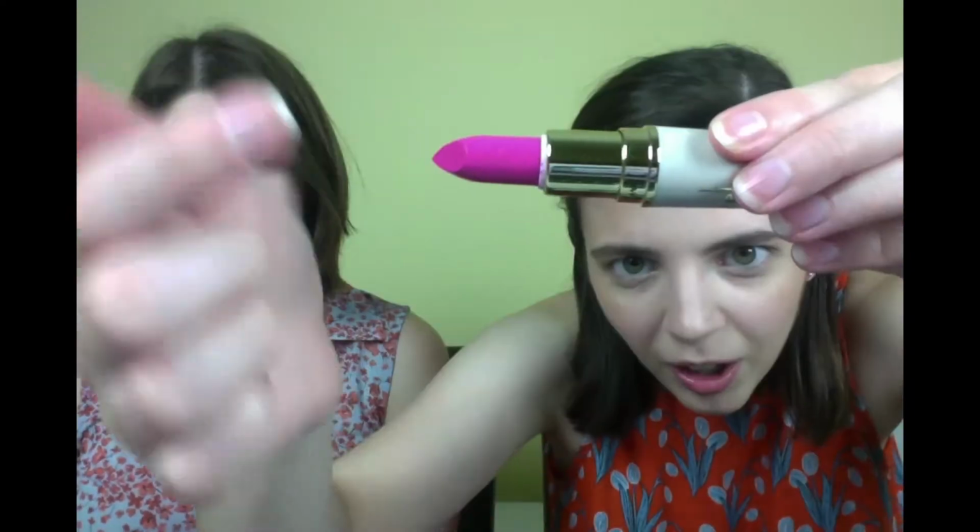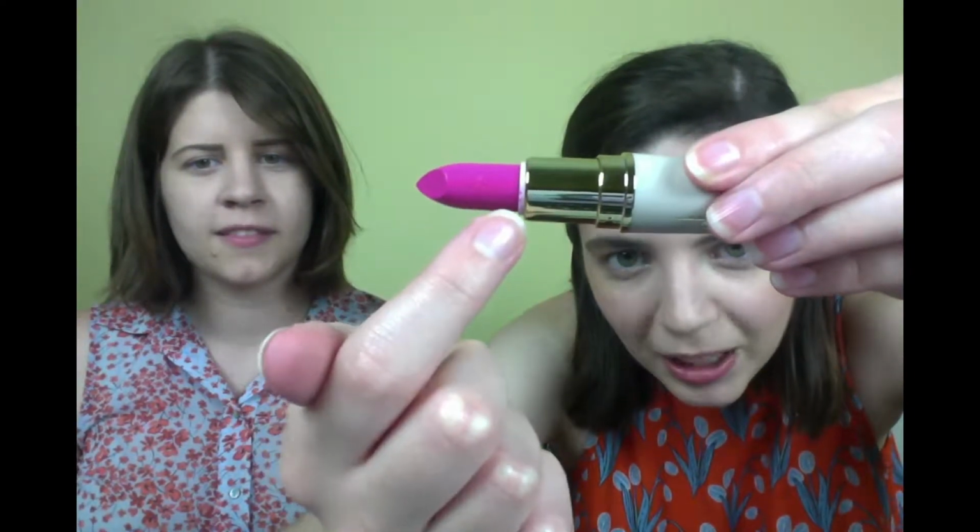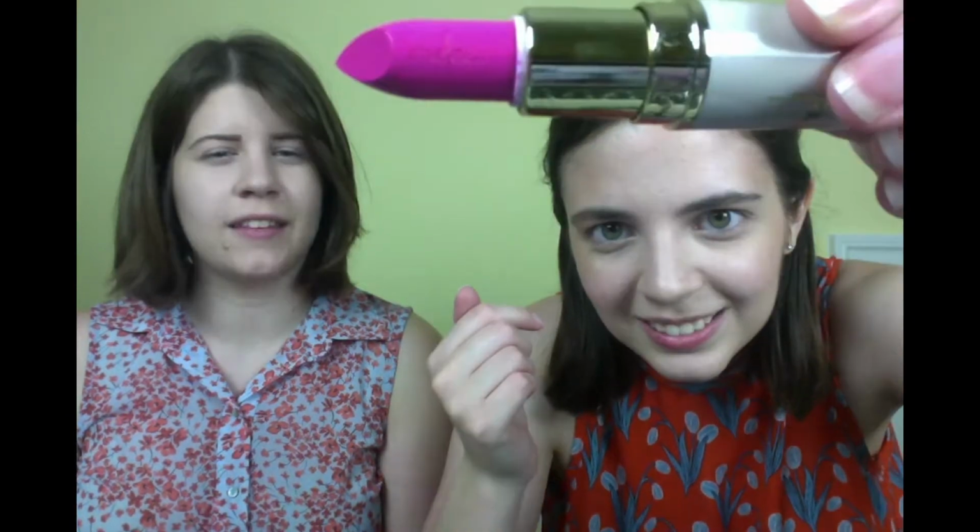really cool. On the actual lipstick, Mellow has imprinted their name. So much extra, and I love it. Okay, I gotta swatch this on my hand now. Oh, jeez. That is very fuchsia. That is very me.